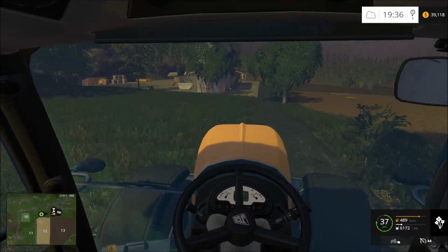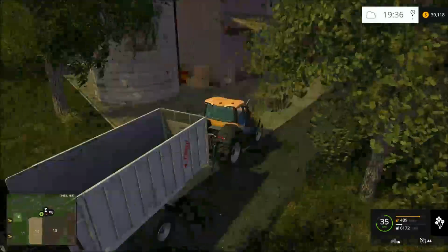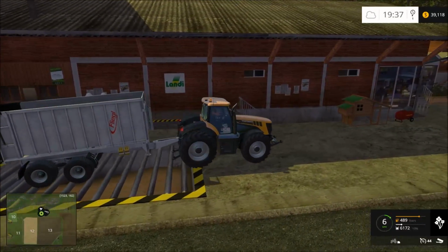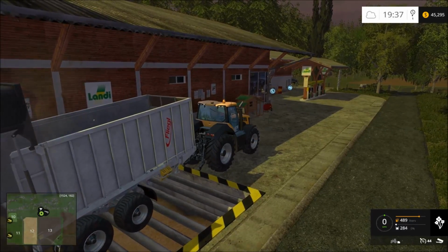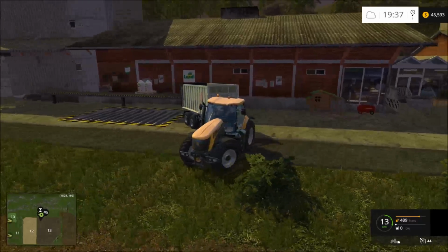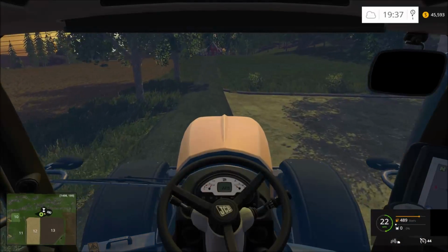The JCB tractor was a good investment since it can do really well, and it was actually a pretty cheap one, so I think a couple grand it's gonna give. Oh, 6 grand it gave us, that's pretty good. That's the amount that I believe we bought that trailer for, so we already paid off that trailer.